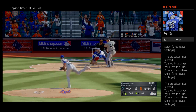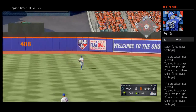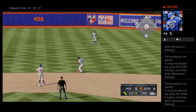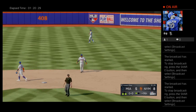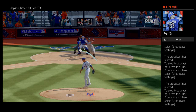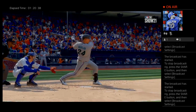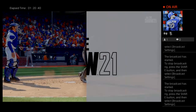Plate now, Jesus Aguilar. Hit hard back up the middle. And there's his first base hit in this one. And they'll have runners at the corners following the 1-out single. There's a hard hit ground ball. Pitcher not able to get a glove on it. Hard single up the middle. Yeah, watch your lips right there, Dan. Sent it back right where it came from.